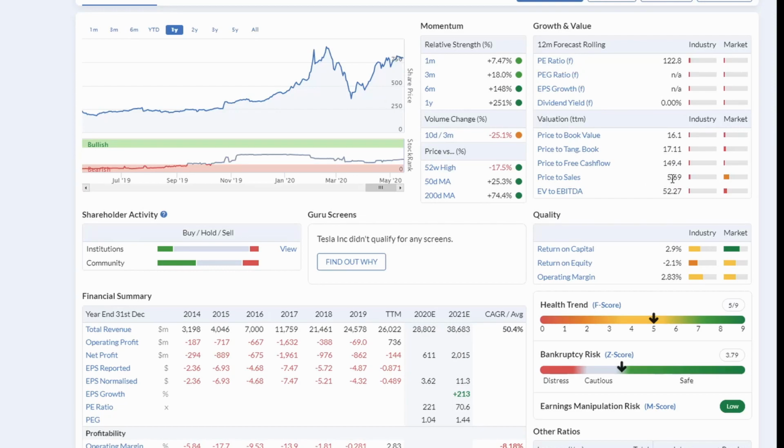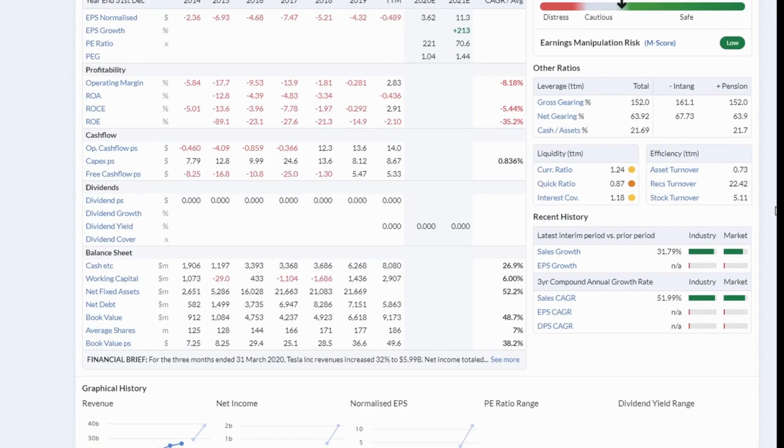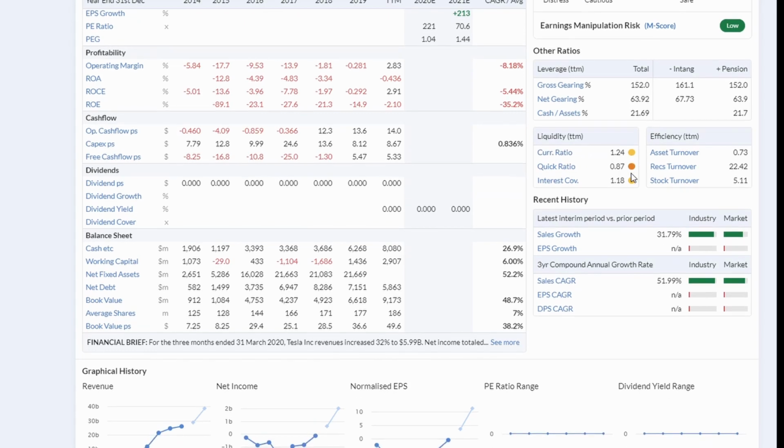Now this is a 5.6. So compared to the industry, that's a very high valuation. Looking at its current ratio, so that's how many times can Tesla, with its current amount of cash, pay its current liabilities. If that's greater than 1, then that's a good sign. So it's 1.24, which is a good sign.